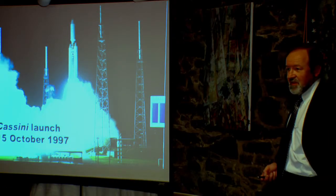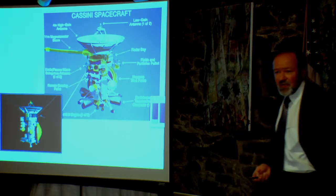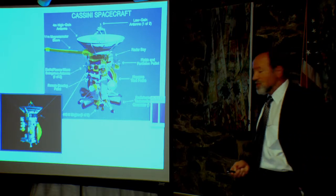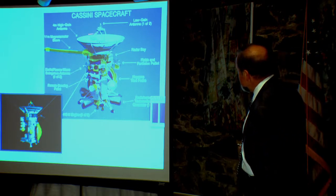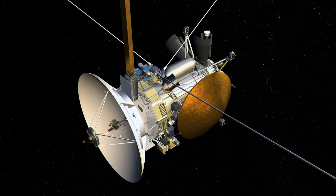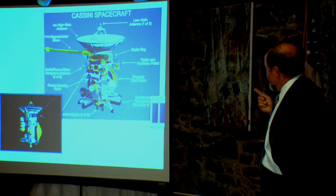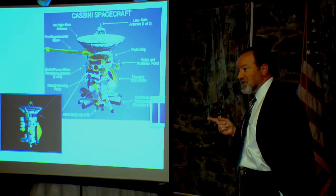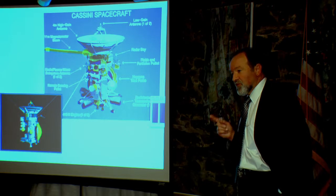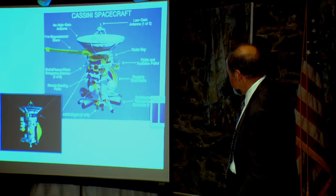In 1997, the Cassini mission, a joint mission between NASA and the European Space Agency and also the Italian Space Agency, was launched. It consisted of a fairly large spacecraft with a probe called Huygens probe, built by the Europeans, that was to enter the atmosphere of Titan. And the actual spacecraft would continue orbiting around Titan, and has been orbiting now for over 4 years, and the mission has just been extended for another 2 years at least, and they'll be asking for a further extension, because it's a phenomenal scientific laboratory that continues to work.